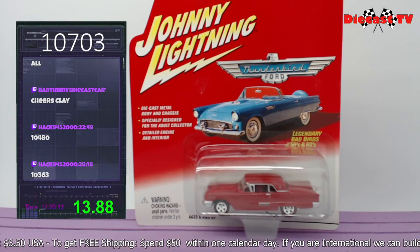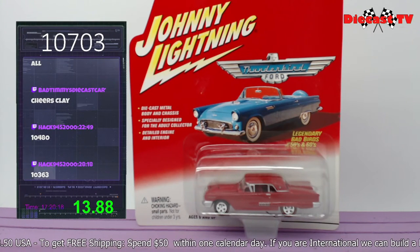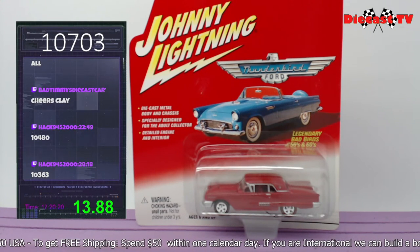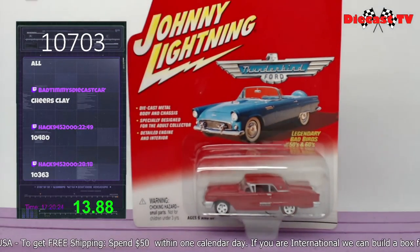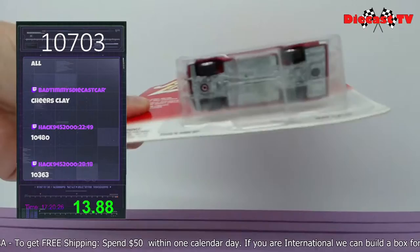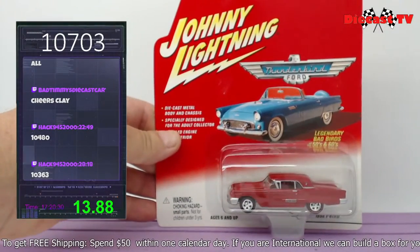And here we have number 4 of the series. Again, the entire series is in Stream Store. There is 6 of them. They are the legendary bad birds of the 50s and 60s. Johnny Lightning struck gold once again on these gorgeous cars. Diecast. They are metal on metal. 1958 Ford T-Bird. There we go. The Thunderbird, 1958.